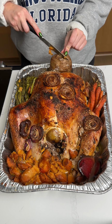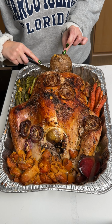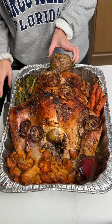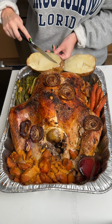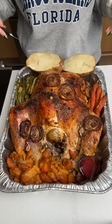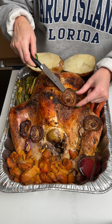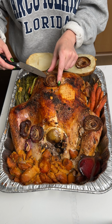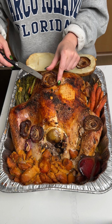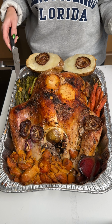Okay, let's cut this potato. Hot potato, two potato. That's a perfectly cooked potato. Wow. Great. Look at this. This is a perfectly cooked huge potato. And these onions. So this is what I like to do with these onions. I like to take these onions, put it right here. Little onion rings, they're absolutely perfect. Put it right there. Now, this is how you eat a potato.